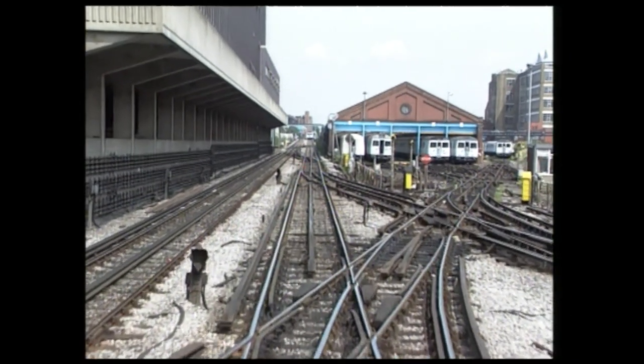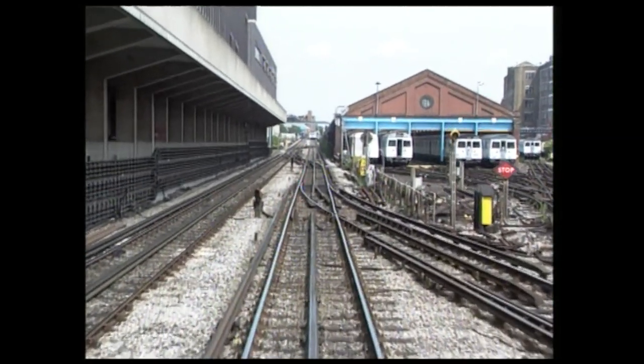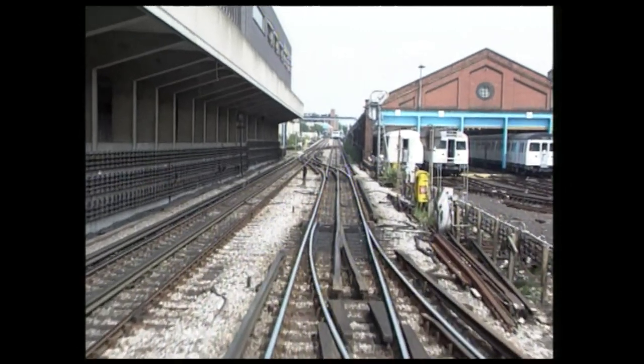As our C-stock train departs from Platform 2, we can immediately see to our right the Hammersmith and City Line's main depot, built in 1906 at the time of electrification.